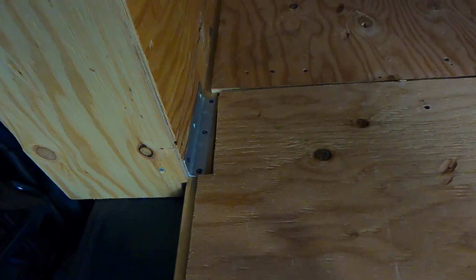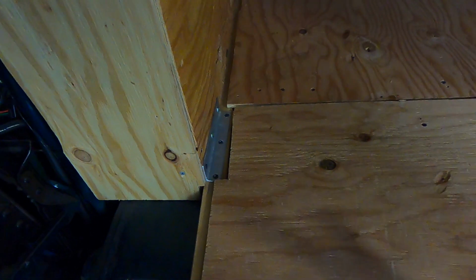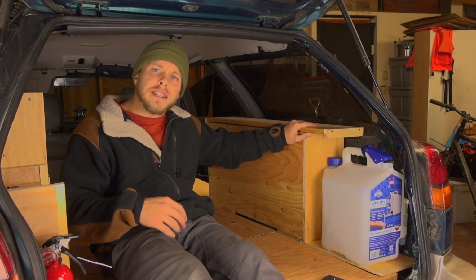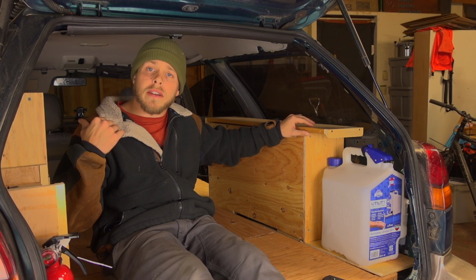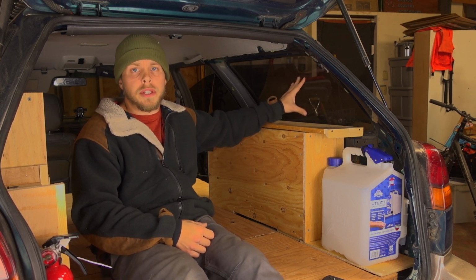But, you know, in the future, on the next step, these are some of the things that I have to consider before doing this, is how am I going to attach all of this to itself. So if you notice on this side of the camper, my storage isn't nearly as tall as it is on the driver's side. And the reason for that is simply so I can still see out of this window.